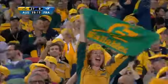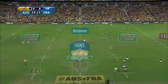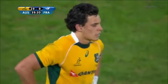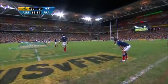Another 2 points. 29 points to 9. It's Australia over France. Just from the sideline, France really need to be careful they don't go away here. Their body language is telling me they're looking a little bit frazzled. They're losing their way a little bit, and some mistakes are starting to creep in. It could be an ugly night for them if they continue on this vein.